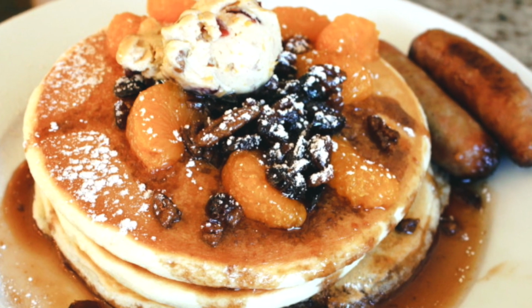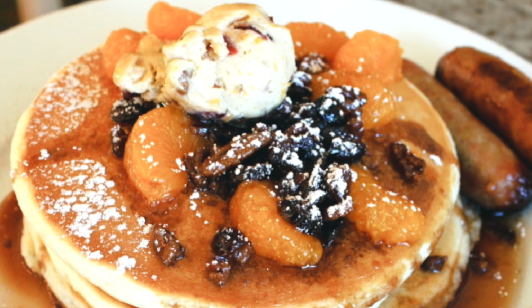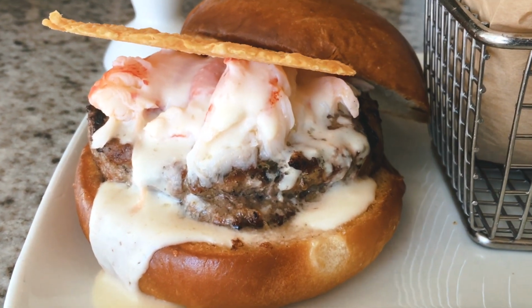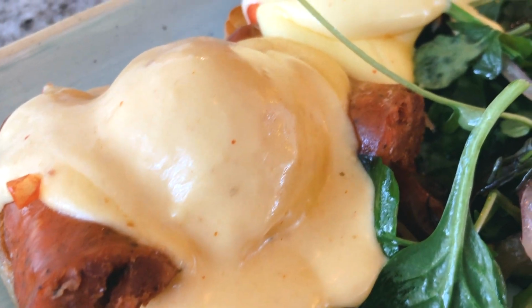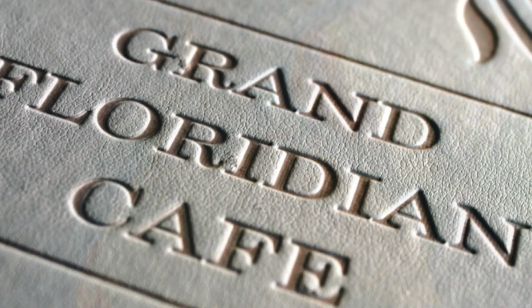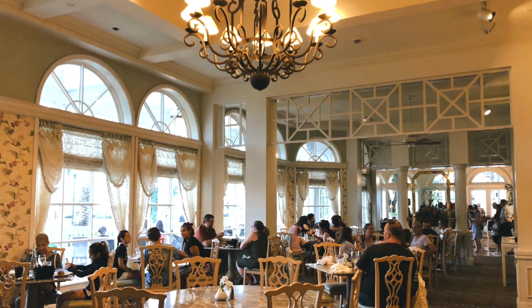We've enjoyed the Florida pancakes, now available as one of the few pancake options, with mandarin oranges, cranberries, and citrus pecan syrup. And the lobster thermidor burger is insane, super indulgent, but fun to eat. And if you're dining during breakfast or lunch service, you can get the Benedict flight, which is 3 different versions of Eggs Benedict. So the setting of the Grand Floridian Café is bright and sunny, maybe a little old-fashioned, but very comfortable.